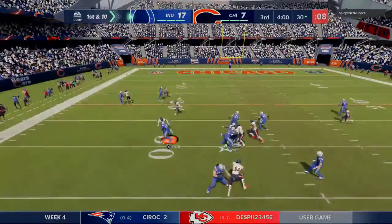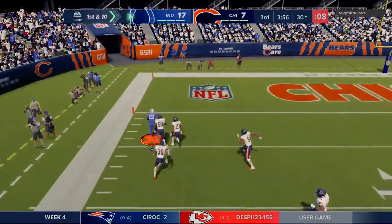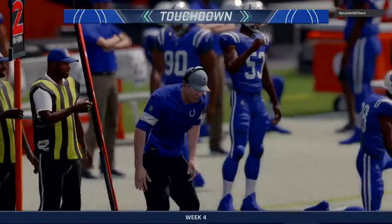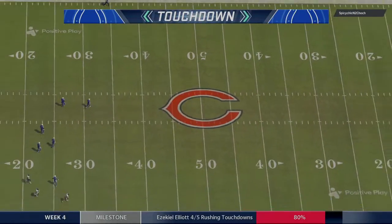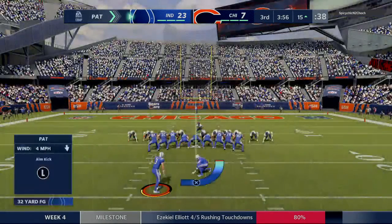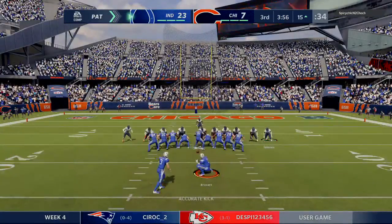From the shotgun, a give to Elliott, and he takes this one in for a Colts touchdown. Ezekiel Elliott with his second touchdown of the game, fourth of the year. And the Colts add on to their advantage.